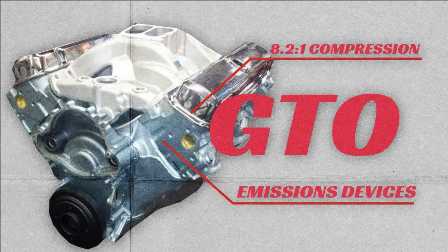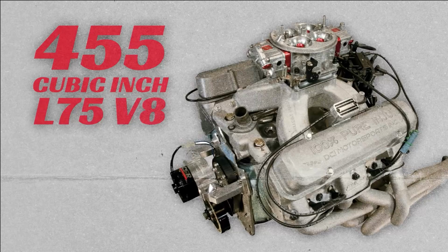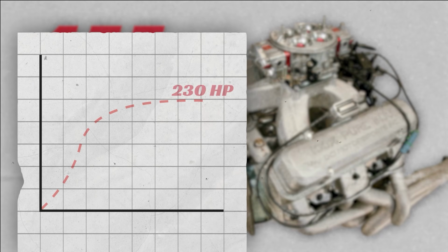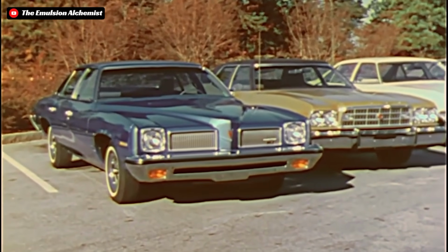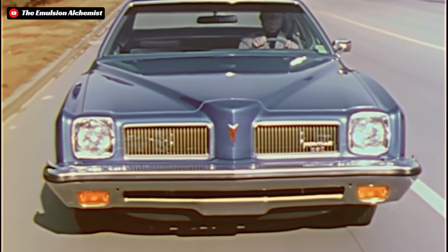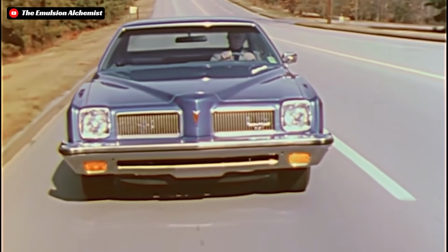But for the buyer that wanted the best engine they could in their GTO, they could option their car with the 455 cubic inch L75 V8 with the D-port heads. But even with the extra 55 cubic inches, this top-dog GTO motor could only pump out 250 horsepower, even while still breathing through a big 4-barrel carb. Note the 455 available in the 73 GTO was not the awesome 455 Super Duty motor that was available in the Trans Am for the 73 and 74 model years.